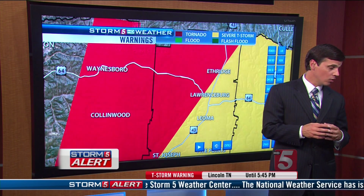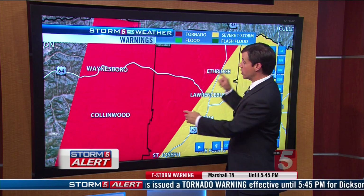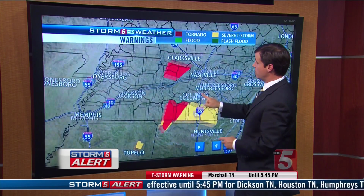Quarter-size hail along Highway 13 between Lobelville and Waverly, and we continue to see large hail with these thunderstorms as well. That'll be a big threat.